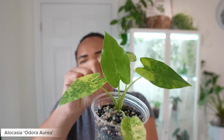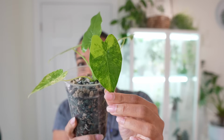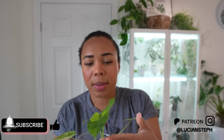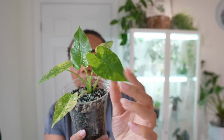So initially there is no variegation, and as it starts to harden off, then the Aurea type variegation, the yellowish greenish, will start to appear. Funny enough, this leaf was just like that, and I was a little worried because I was thinking, oh no, is it gonna come out all green? Because it looked like this at first. And now we have the beautiful Hoya look here.